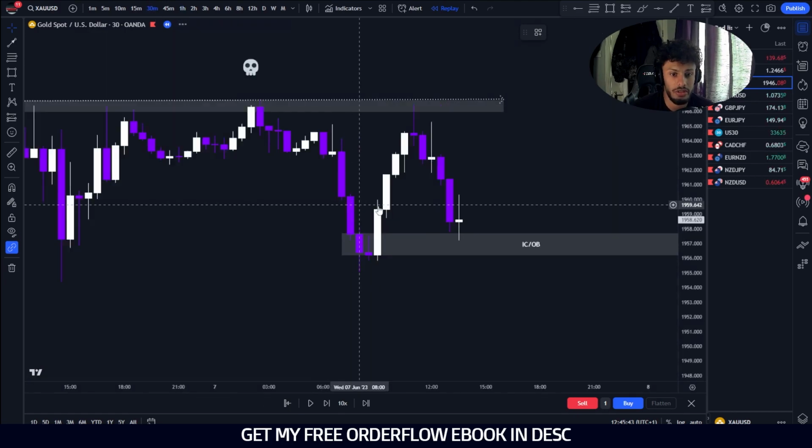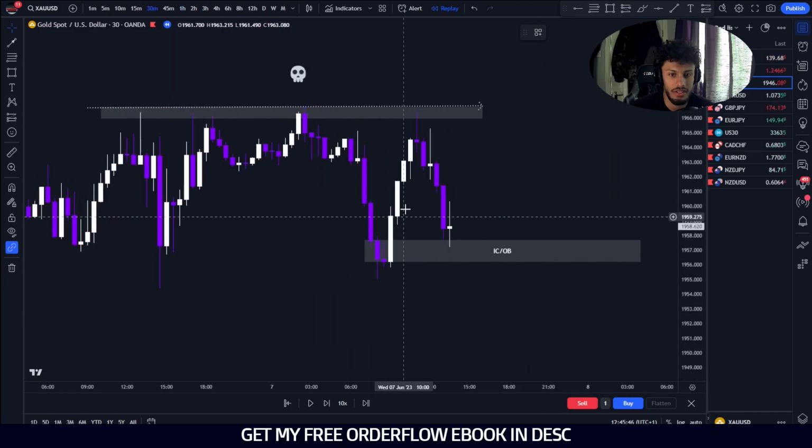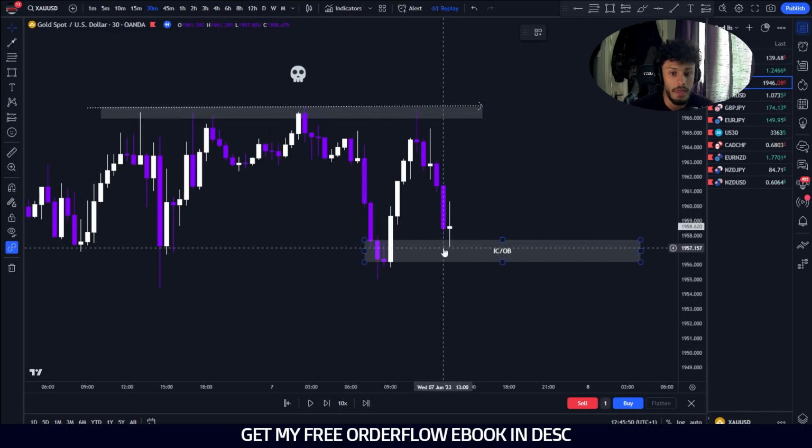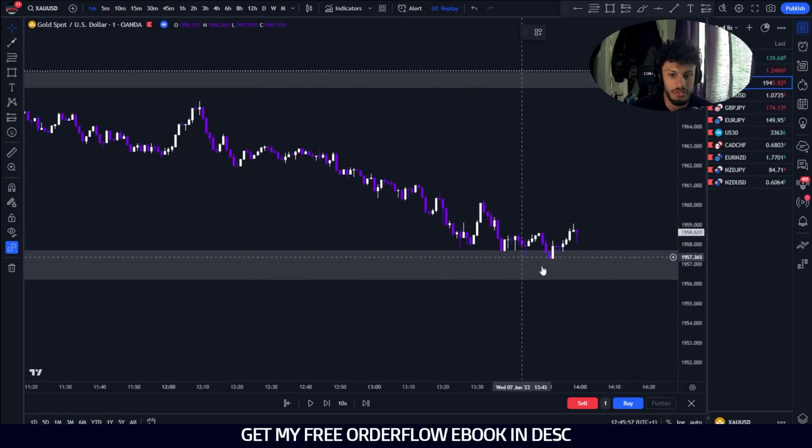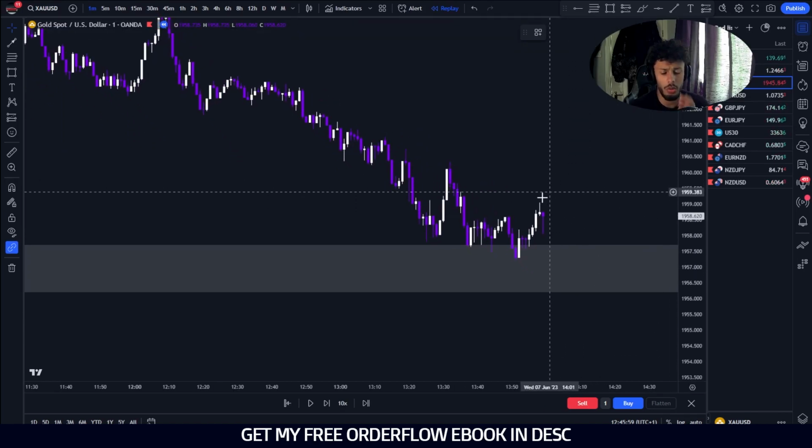What I saw price do is essentially come back down, fill in all the imbalances, and leave these highs right here as future liquidity for us. And then we came back down and retested the low right here. And I was interested in looking for buys. It was as simple as that. I'm interested in looking for buys. So now what do we do, guys?